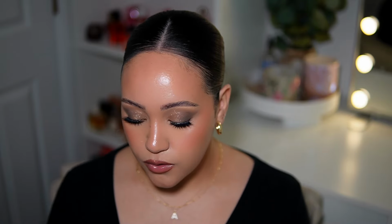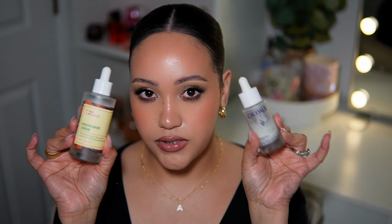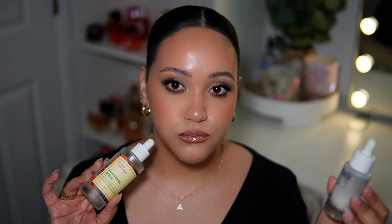So next up, I will choose some type of serum if I want to. I don't do actives during the day, even though I think niacinamide could be an active, but it doesn't irritate me. So then I will choose next up one of these two products. I don't mix them. I use one or the other.